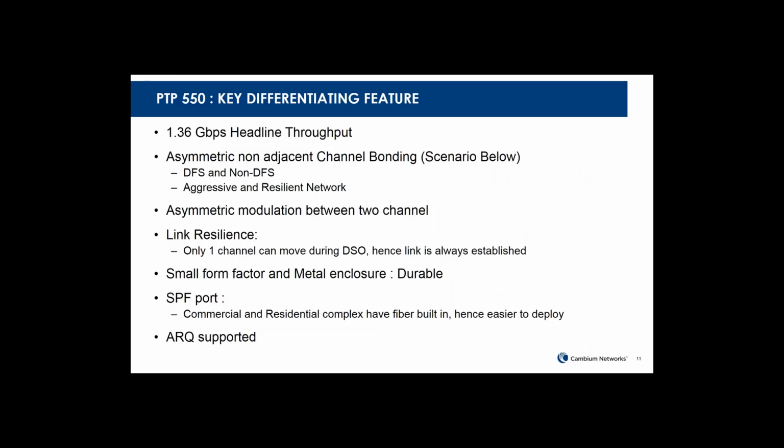Some of the key differentiating features of the PTP 550 are the 1.36 Gbps throughput and the asymmetric non-adjacent channel bonding, which I explained in detail, and how you would use it for DFS and non-DFS, or aggressive and resilient. Also asymmetric modulation between the 2 channels, which makes sense because if you have an 80 meg channel and a 20 meg channel, both of them will not be using the same modulation. It's going to be different.